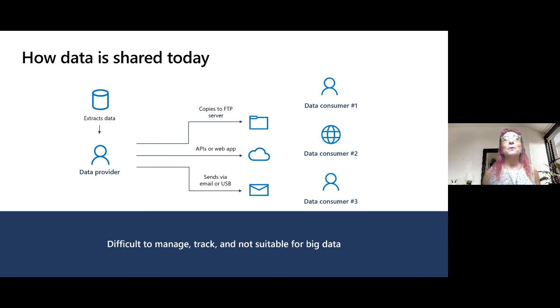These tools do not provide the security or governance required to meet the standards that are imposed upon us around privacy and just our enterprise in general. And they're not suitable for sharing of large data sets. I don't know if anyone has ever tried to move a large data set, and you go home at nighttime and queue it up and hope maybe it's ready in the morning. I can remember doing that.